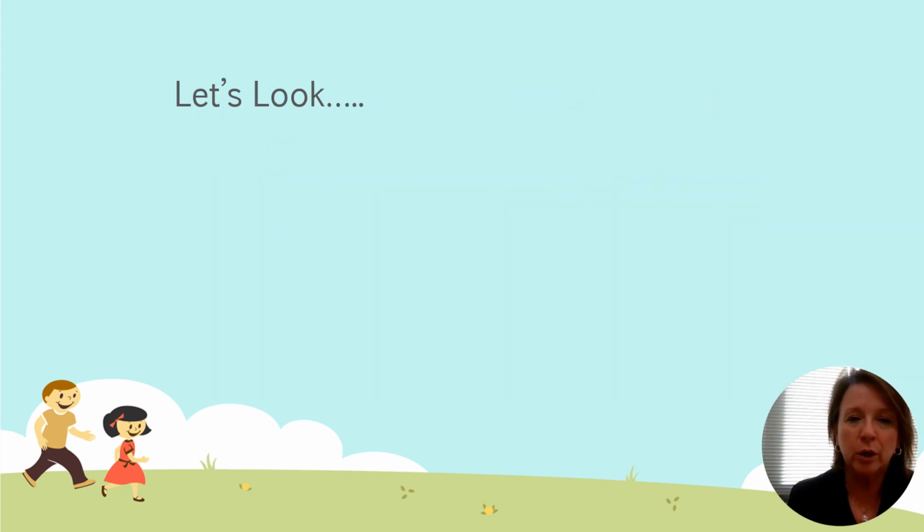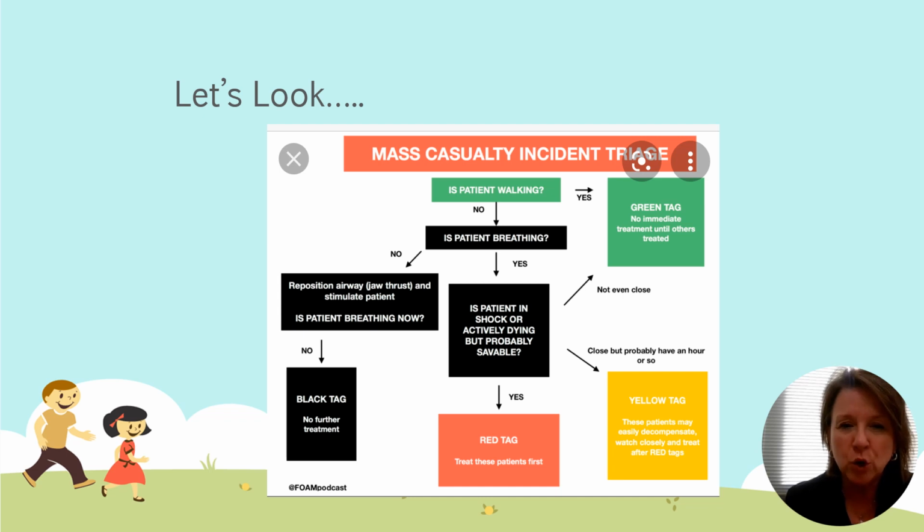so let's look. Mass casualty incident triage. This just gives you a breakdown. It's an algorithm. I love algorithms. So if this is it, the arrow comes down. Is this the patient? Is the patient breathing? Yes or no? If no, we come down and we are black tagged. It comes on down and you can see red tagged. It looks kind of pinky. And then we have green and yellow. So it's just a great visual so that it just kind of brings it home for you.